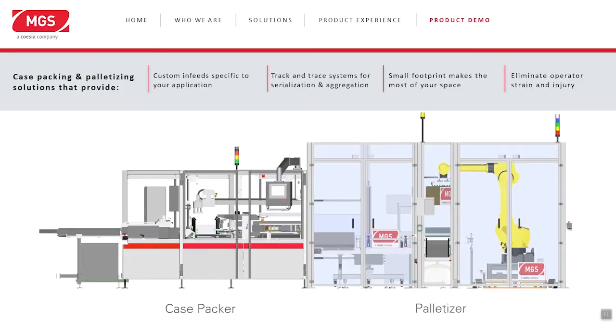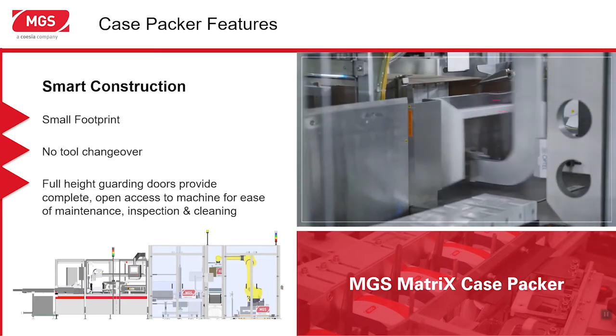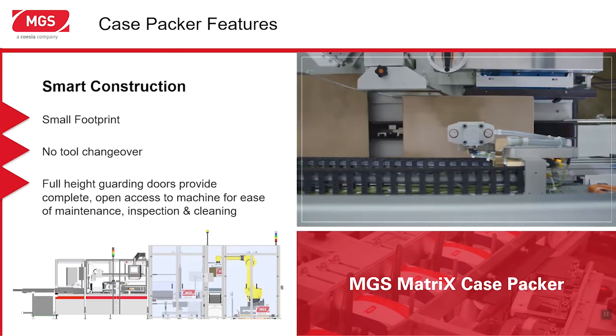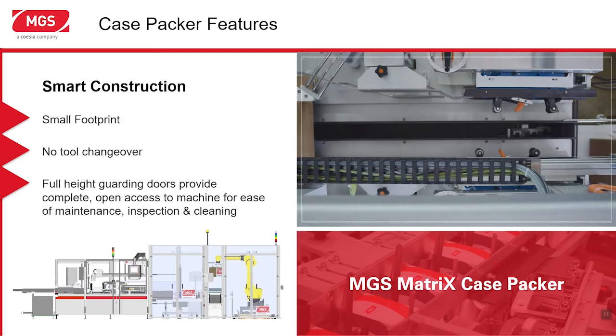Thank you, AJ. Let's talk about the case packing, palletizing, and system support we offer. Our case packing solution has a small footprint. We provide quick and repeatable no-tool changeovers, positive case handling, and also open access to the machine to perform everyday tasks and also periodic maintenance.